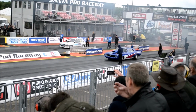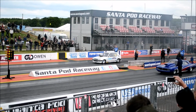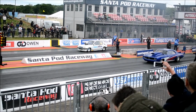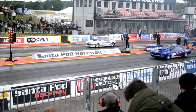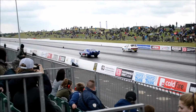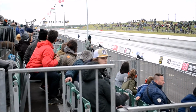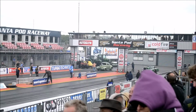Bob Bolden taking on the Colin Morris then. So Colin Morris, he qualified number 8, Bob Bolden number 4, but really doesn't make any difference now. He moved first. And it is, well, Colin Morris, Bob Bolden was way out in front there.